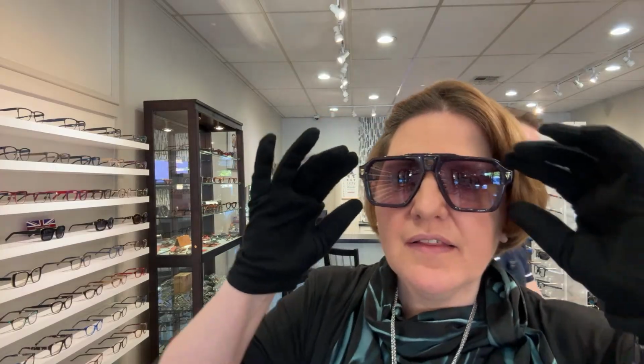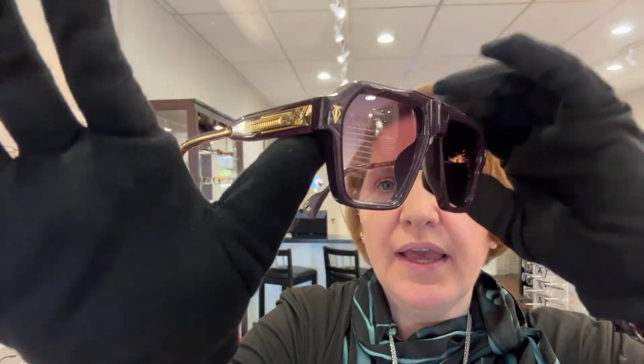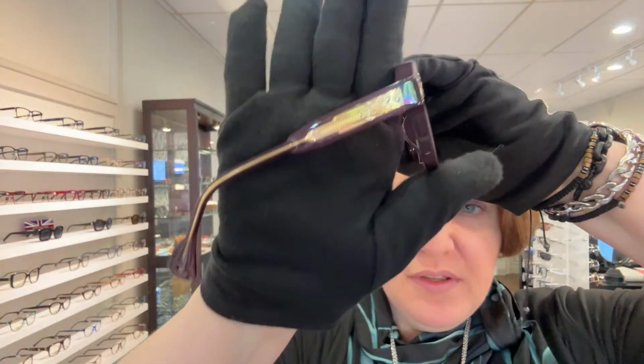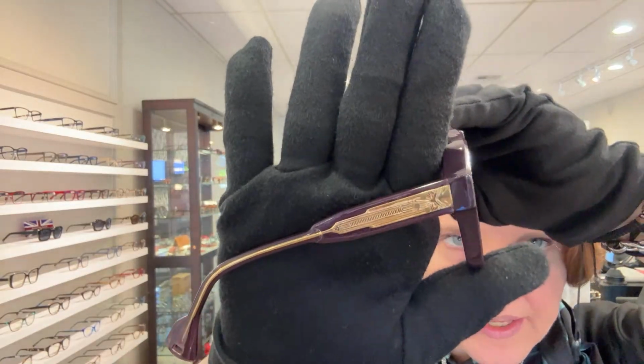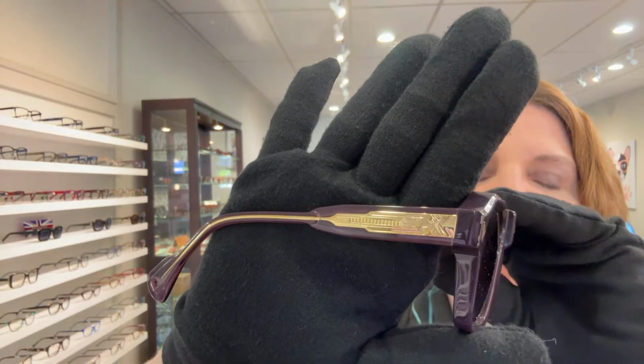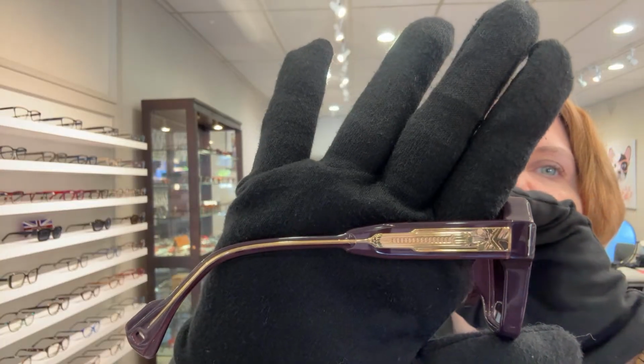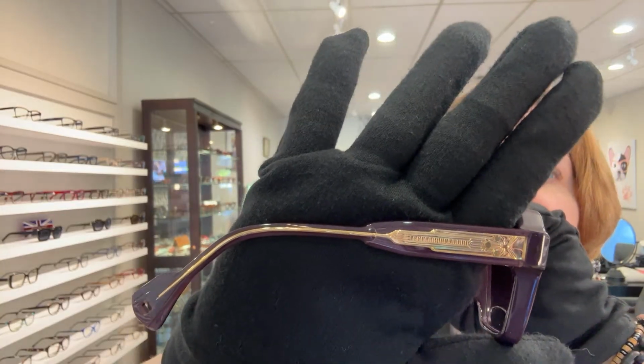So this is Skyline in this beautiful plum. I'm going to call this plum because it is a plum purple. It is called Delusion. And look down the temple core. Hopefully the camera's picking that up nicely. It is a beautiful Art Deco pattern all the way down that temple core. Amazing.